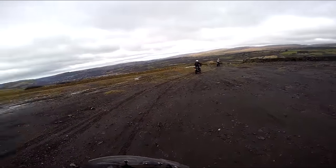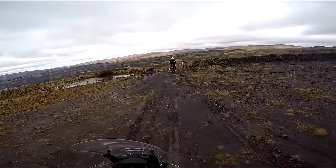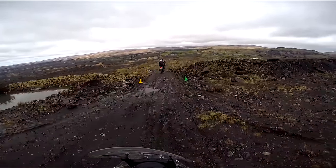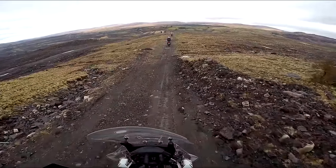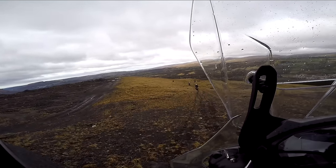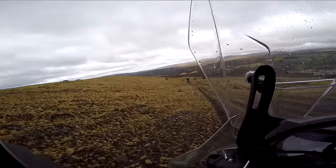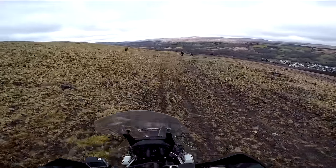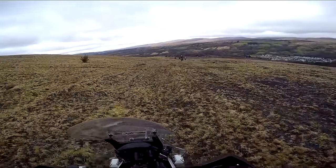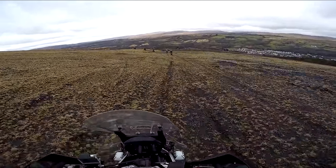Oh, look at the view though. Look at that view. Hello, what have we got here? Oh, this is quite steep downhill. Better find that back brake. Yeah, that's quite steep. Some weight over the back. Don't come out of this rut here. Keep it where it wants to be. Wet grass on a 220 kilo bike.